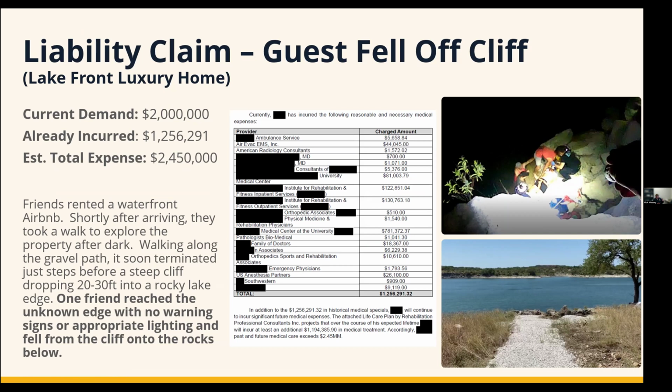Okay. This particular guest showed up at around 7:30 at night. It's a little bit dark. They drove 3 hours to this property, and this gentleman admitted to drinking in the back seat of the car on the entire way down there. So he was drunk by the time they got there. He went for a walk to check out the property, and unbeknownst to him is this cliff with no illumination or signage, and he fell off of it.